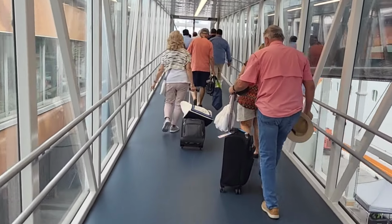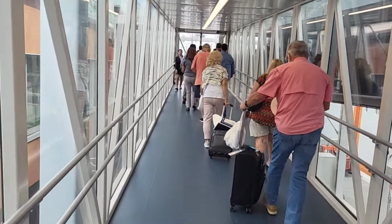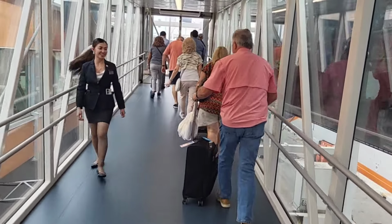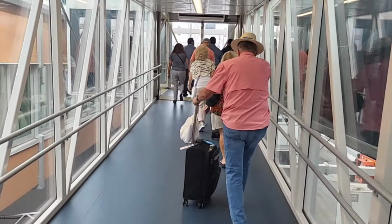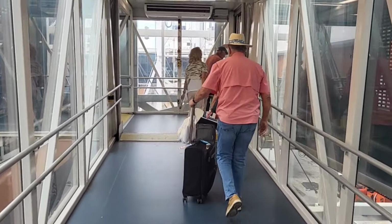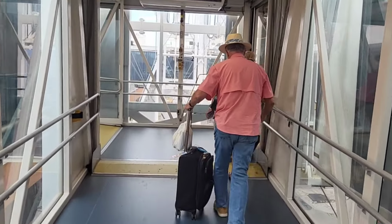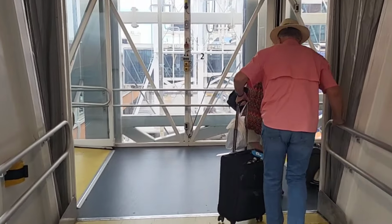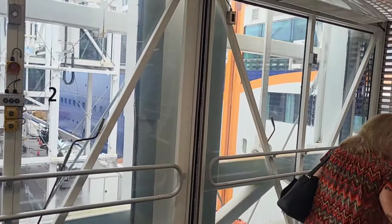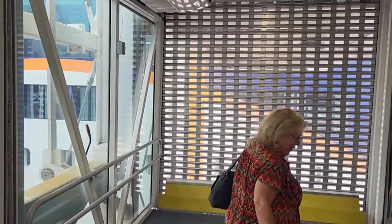We are going on another ship tour. We are in Fort Lauderdale and we are at Port Everglades going up the gangway again to get on the ship. So, like I always say, it's a long walk to get onto the ship. So I'll see you on board the Celebrity Beyond.